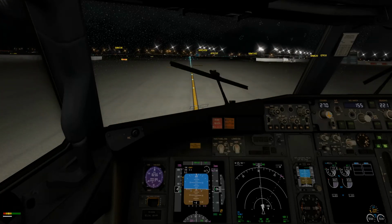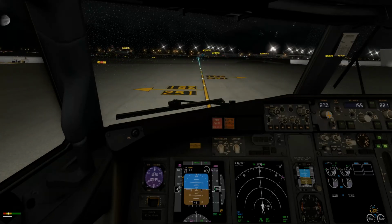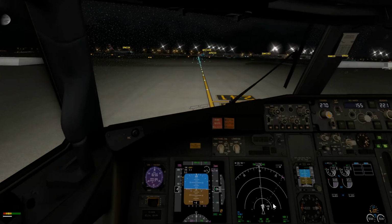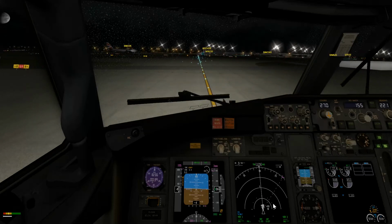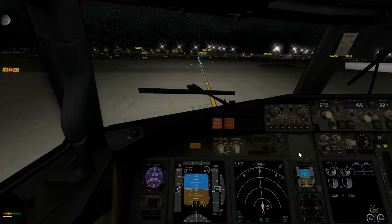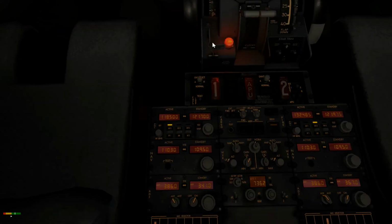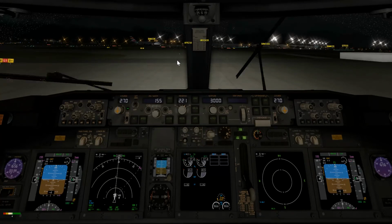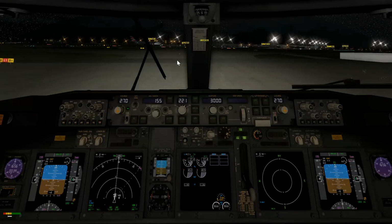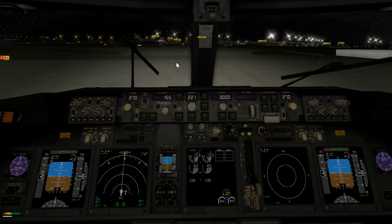Alright, so when we get down here, Lima 1, taxi via here. Alpha, hold Lima. Alpha, the runway, the Speedbird, just contact tower to cross the runway. We're at November Bravo, I think. Bravo.